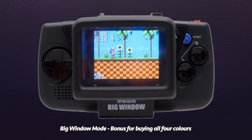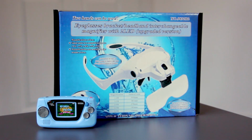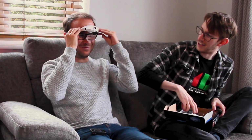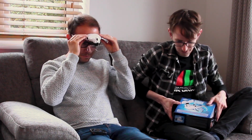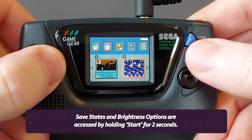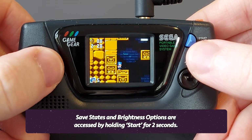But if you do want an extra bit of help to see it, I have bought some apparatus that we can try. We've got five stages of magnification here. What is this meant to be used for? I think it's for dentists. That is completely blurry. Once you hold the Game Gear in front of it, oh, of course, because it has to focus on that. It's better, isn't it? Yes, it's perfect.